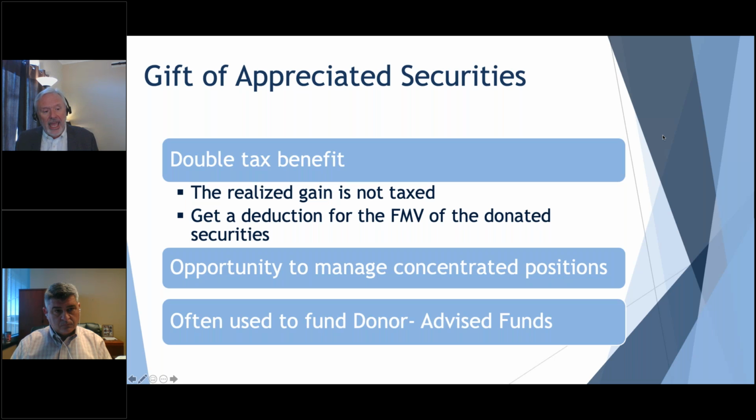because you can actually make a charitable contribution of an appreciated security, and you don't pay tax on the capital gain, and you actually get a deduction for that full fair market value. So in my case, you get a deduction for the full $10,000. So it's a great way to use the full fair market value and not pay the tax.